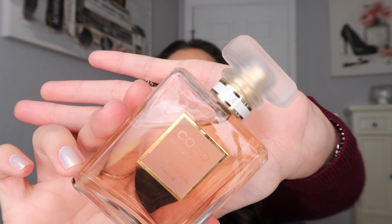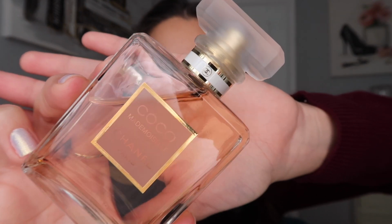Oh, I had the top backwards, so the top has a little CC right in the center. I don't know if the camera's going to pick that up. I consider this to be another work-friendly fragrance. Also a fragrance that is appropriate all year round. Personally though, I use this fragrance spring, summer. I just love this. This is a classic. It's timeless. It will never go out of style. And it's one that I usually always have in my collection.